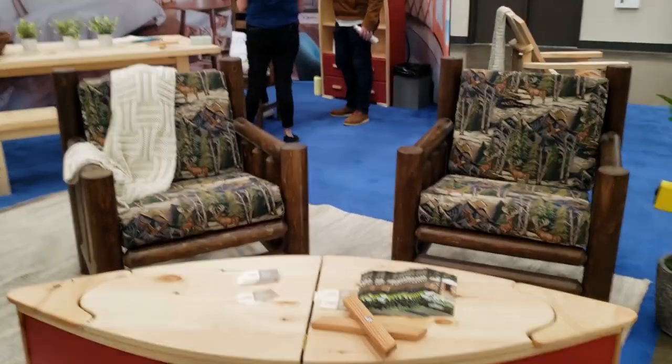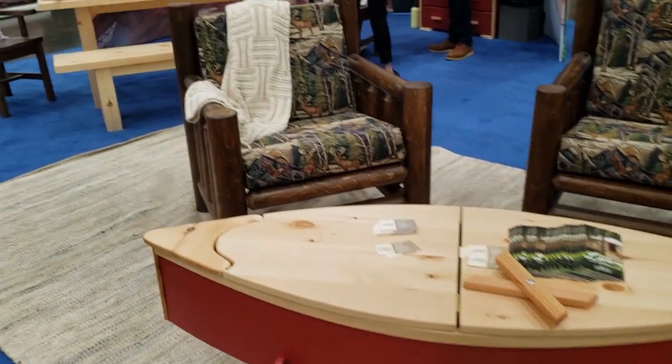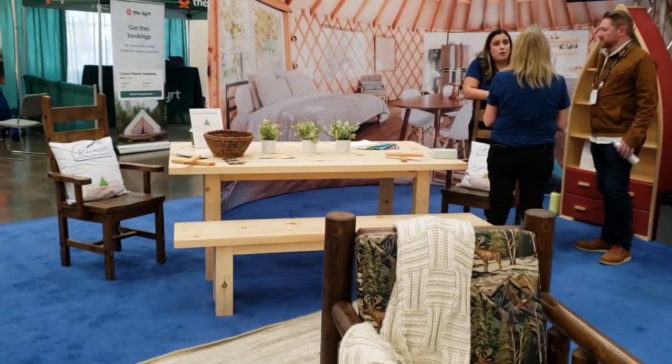Oh, they already sold this. That's what she was just telling me. She said they sold every piece of furniture here within the first hour. Oh, wow. That was a good deal, though. That's what she thought.